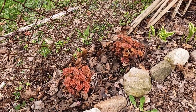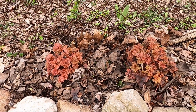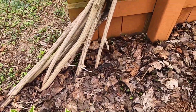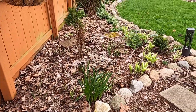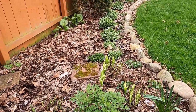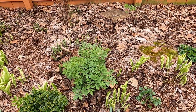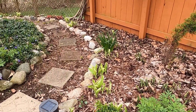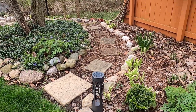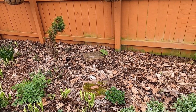Over here we have our Hopscotch and Fun and Games heucherellas. They're looking really good now. And then this bed is just full of pulmonaria, and we have a bleeding heart here that is going to be blooming soon. There is one just across the path from it as well, so they make a really nice duo. And then there's a very small one that I transplanted last year in the back.